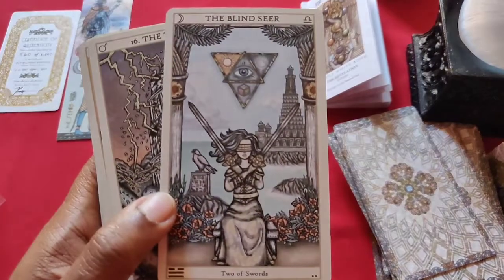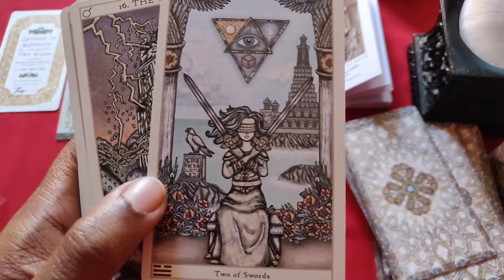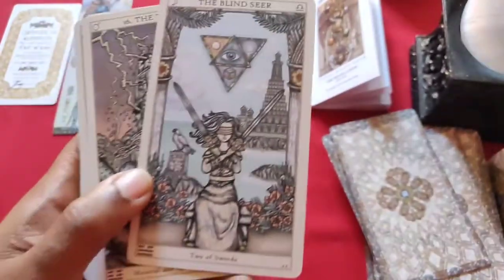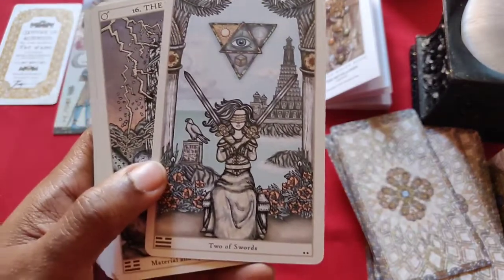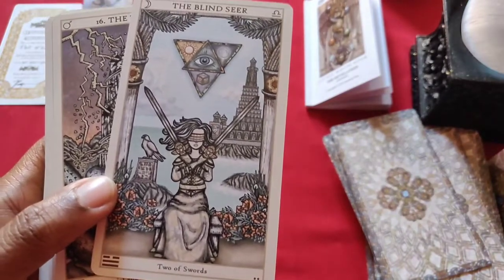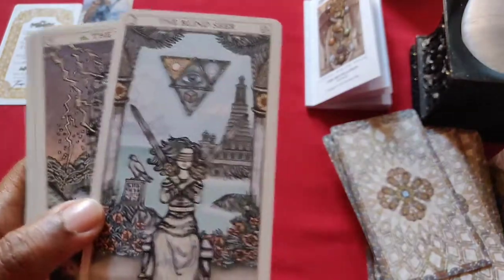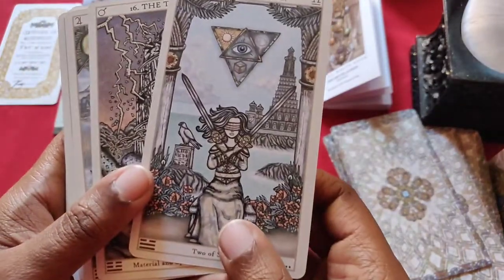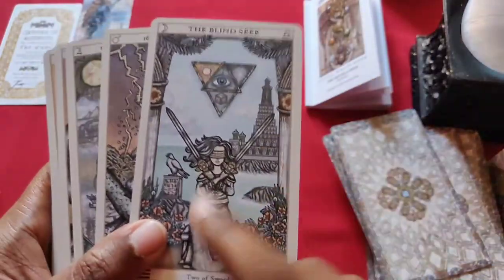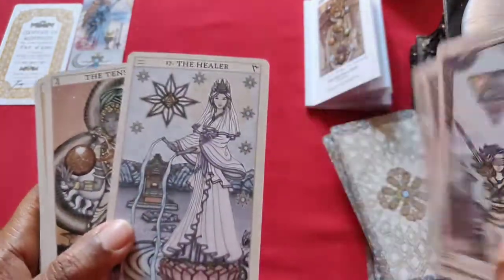The Two of Swords being the Blind Seer, like, guess she's blind. Yeah, there are choices to be made. Oops, sorry for hitting the camera there. But also, you know, she sees from within rather than without. This is not as desperate a feeling or as worrisome or anxious a card here. Like, there are other tools. Maybe she sat down and did this on purpose to not be distracted.